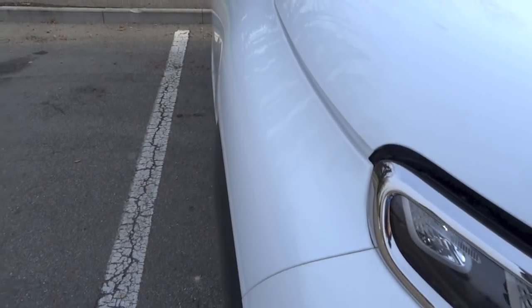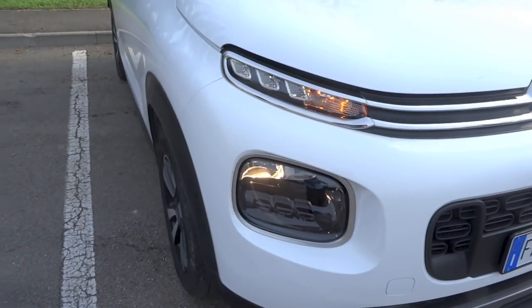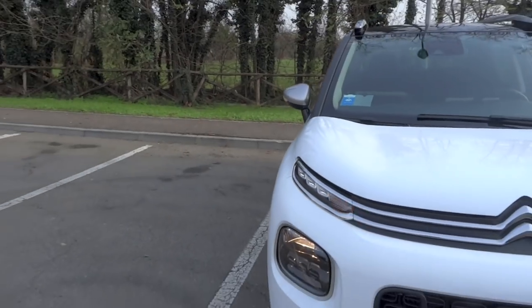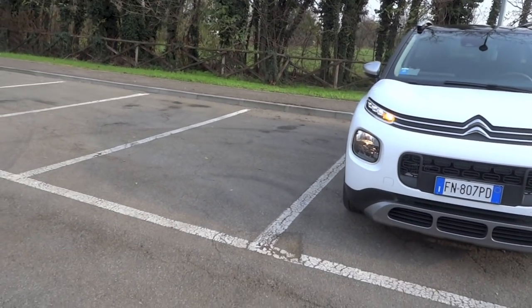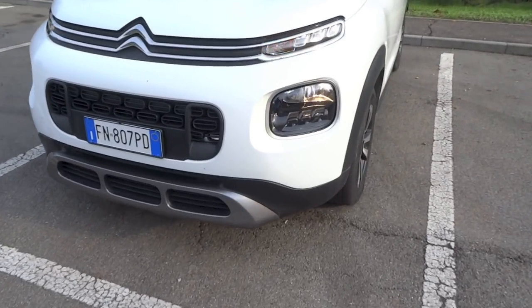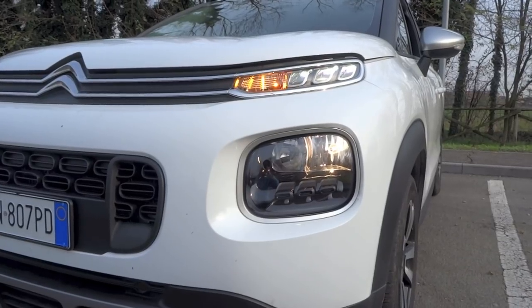Crossover SUVs offer a blend of practicality, having a high set driving position, and providing relatively good fuel economy. As the trend shifts towards buying crossover SUVs rather than MPVs, when time came to replace a C3 Picasso B-segment MPV, Citroën decided to introduce the C3 Aircross B-segment crossover SUV instead.